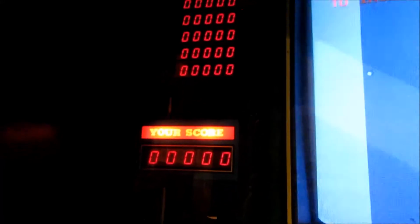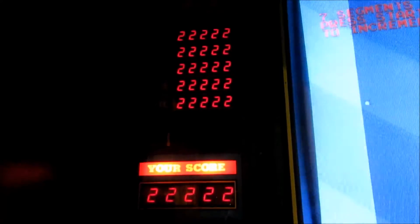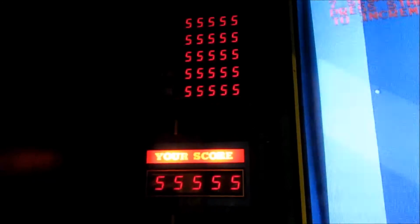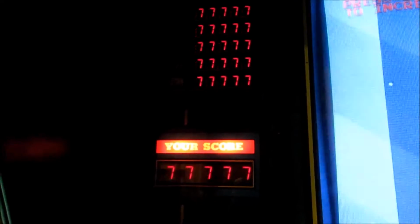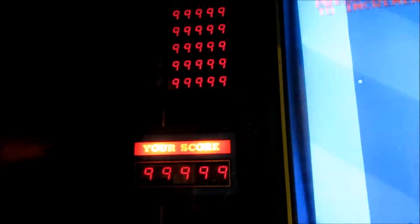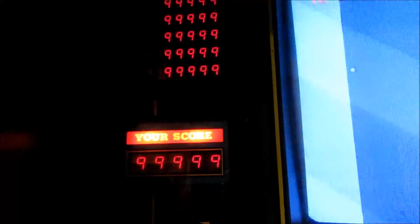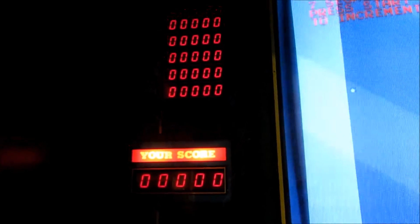7-segment LED. Press the start button to increment the numbers. So, okay. So if I push the start button over here, changes them all to 1s. Let's kind of go through, check all that. So 2s, 3s, 4s, 5s, 6s, 7s, 8s, and 9s. I guess that's the maximum score you can get in Turbo is 99,999. And back to 0. Okay. Let's keep going.